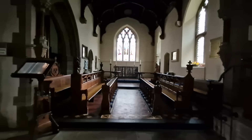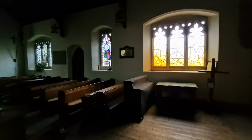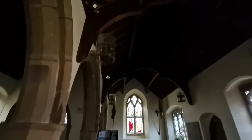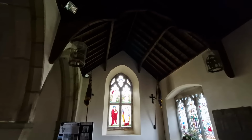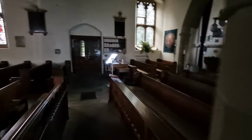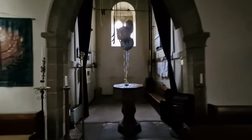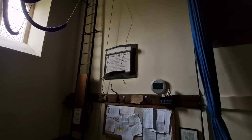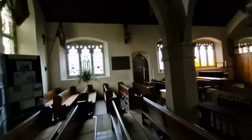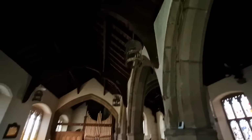Now I'm looking for the Maidens. Here they are. The Maidens garlands in these perspex. I wonder if you can see them. Yeah, so the Maidens garlands, there are very few places in England that have these, and Ashford-in-the-water is one of them.